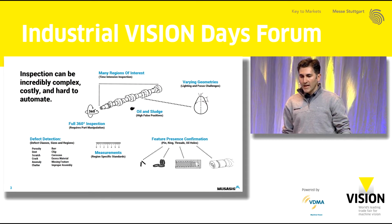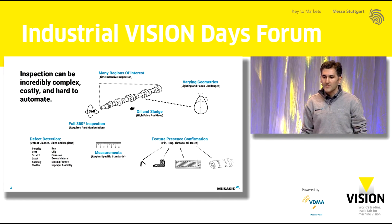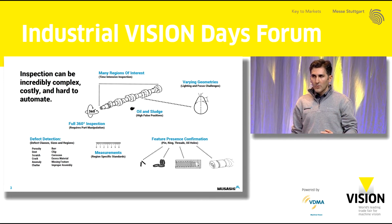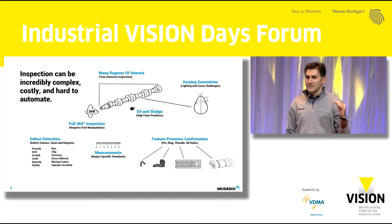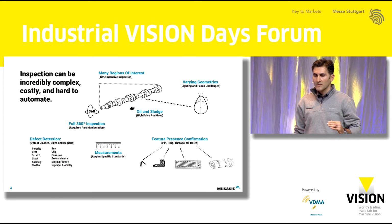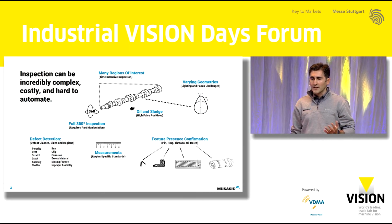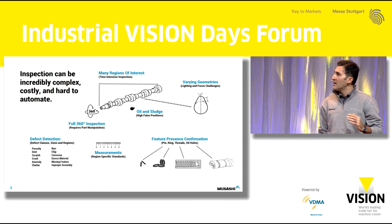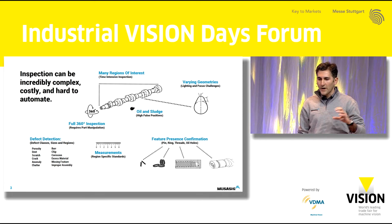Musashi has been manufacturing automotive parts for the past 8 years, and before Musashi AI was founded, Musashi experimented with a lot of off-the-shelf rule-based machine vision solutions, but most of them failed because our parts are complex: they require full 360 inspection, which means the robot has to move around the part.